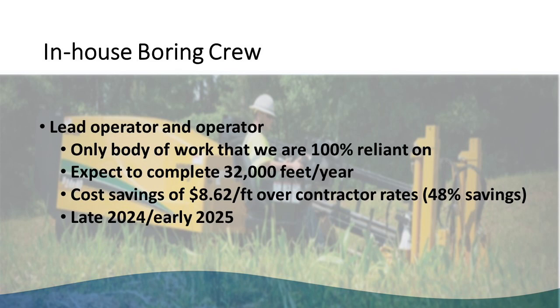We figured we could do about 32,000 feet, and that we could probably save almost half of what we're paying the contractor. So another opportunity to save some money and hopefully do a better job at the same time. We won't be able to hire them probably until the beginning of next year, though, because as Tracy mentioned, we are still feeling some supply chain issues. We probably won't be able to get the equipment for them till the end of the year, so it makes sense to hit the ground running next year, and that's probably what we'll do.